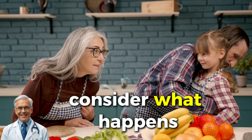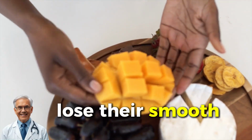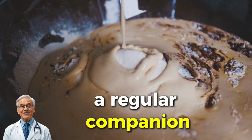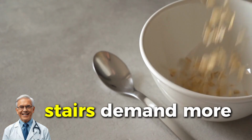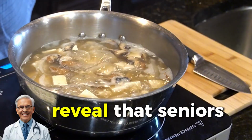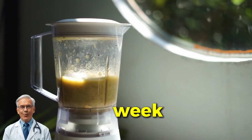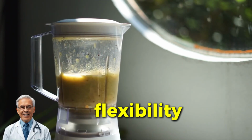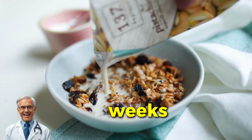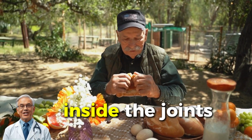Consider what happens when collagen production dwindles with age. The joints begin to lose their smooth glide, inflammation takes root, and swelling becomes a regular companion. Shoes feel tight by afternoon, stairs demand more effort, and daily walks grow shorter. Yet clinical studies reveal that seniors who incorporated canned salmon with bones into their diet 3 times per week showed over 30% improvement in knee flexibility and a significant reduction in inflammatory markers within just 10 weeks. These results demonstrate not only symptom relief but actual support for the tissue matrix inside the joints.